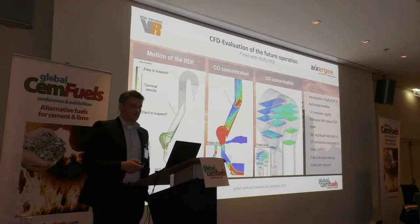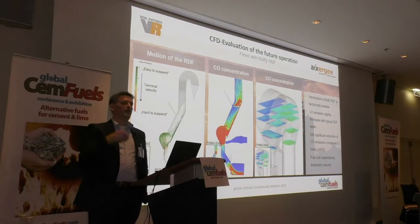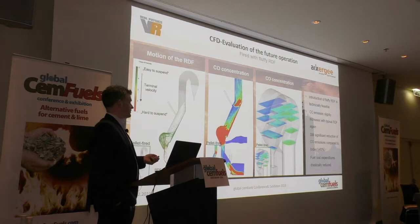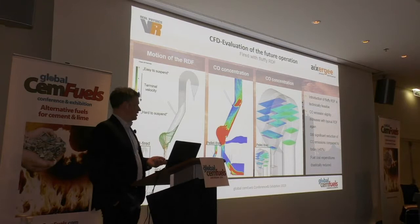Since this simulation was quite successful, the plant asked us to make another simulation, now using fluffy RDF. So they wanted to go back to the standard RDF that can be used in a calciner. The situation here changes somehow due to the different flight behavior of the particles I explained before, but it's still working. Again, we observed a reduction of CO compared to today's operation, but compared to the pelletized system, the CO increases a bit. But still, we can say the savings of CO is expected to be in the range of 60%.